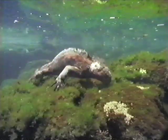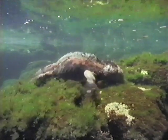The snout became blunt so that the iguana could crop seaweed close to the rocks. It learned to stay submerged for longer and longer periods in order to feed. It did so by slowing down its metabolism to conserve oxygen. Adult marine iguanas have been known to stay submerged for 30 minutes and can feed at depths of 15 meters.